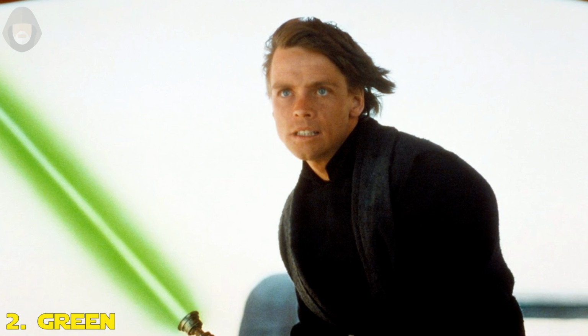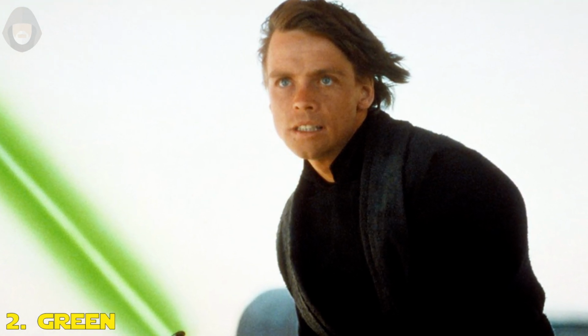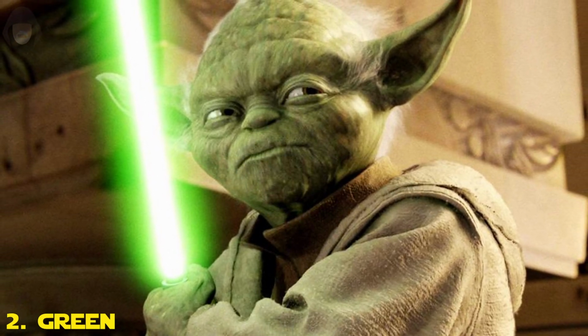Number 2, green lightsabers. Green lightsabers were usually wielded by Jedi Consulars, and if a Jedi who was about to harvest his kyber crystal was more in tune with the cosmic Force than his fighting ability, he would often have his crystal turn green.